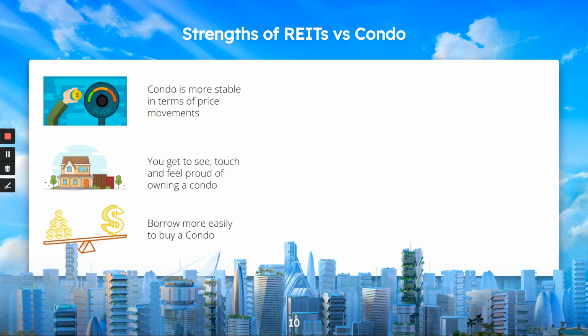So let's look at the strengths of REITs versus condo. As we saw in the data previously, condo is more stable in terms of price movements. In fact, property prices are generally known to lag the stock market. So the stock market's prices would fall, followed by property, and hence condo generally has a more stable price movement. And owning a condo gives you the sense of owning something. You feel proud and you're able to see and touch, or even stay in the condo if possible. But if you own REITs, you do not get to feel that you own the REITs. In fact, the most you get from REITs is just the capital gains and the dividend payouts.